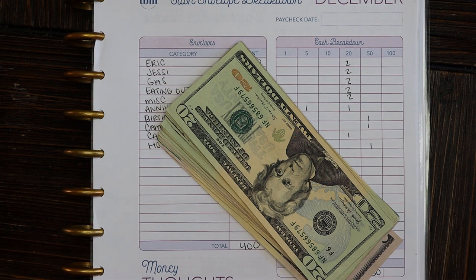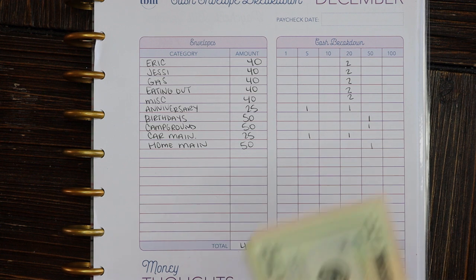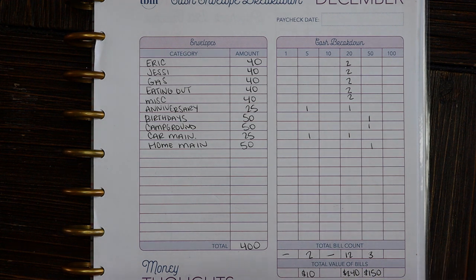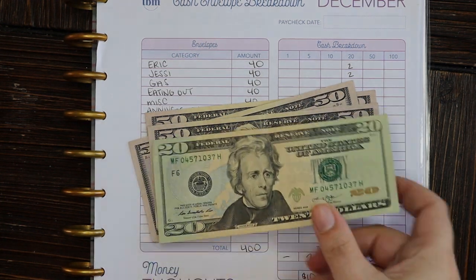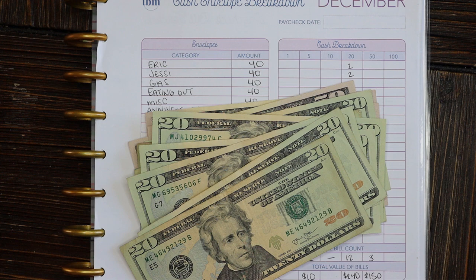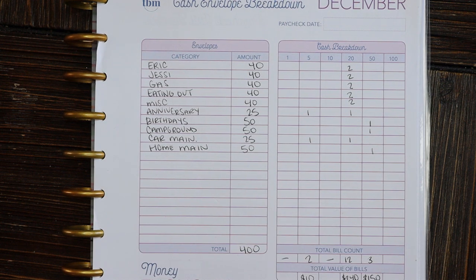So I've got my stack of cash here. I pulled out a total of $400, but I've already given my husband $40, so we should have $360 here. I always like to count up my cash and make sure that it's exactly as anticipated so that I'm not three-quarters of the way through filling up my envelopes and I discover that I'm short, because that's the last thing that I want to happen. So let's go ahead and count this cash up. We have 50, 100, 150, 170, 190, 210, 230, 250, 270, 290, 310, 330, 350, 355, 360. So that's just as anticipated.